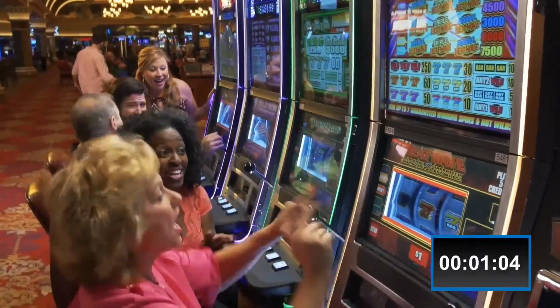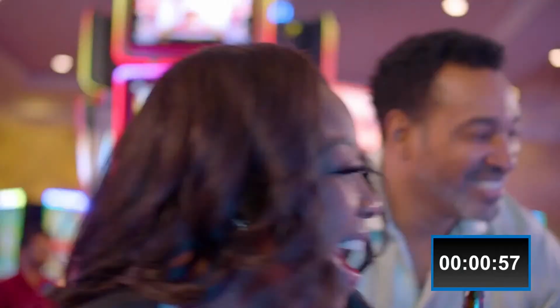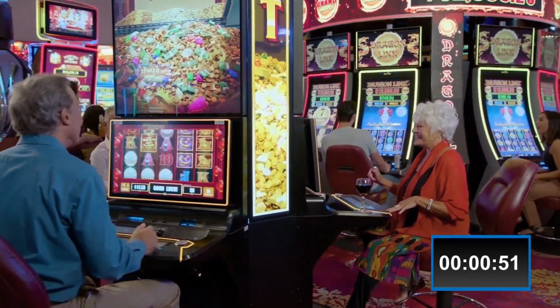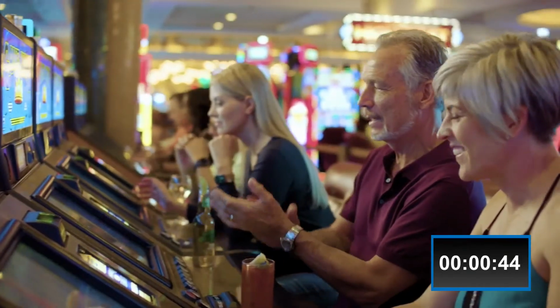Our gaming amenities include over 60 table games and over 2,600 of the most popular slot and video poker machines. We have penny slots, including the popular Buffalo games, and real machines like Wheel of Fortune, Triple Sevens, and Megabucks. If you prefer video poker, try Deuces Wild, Double Double Bonus, or a variety of multi-denomination games.